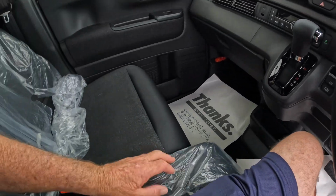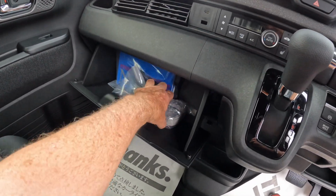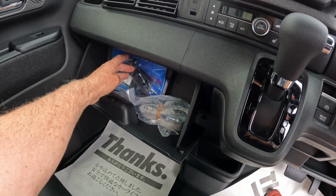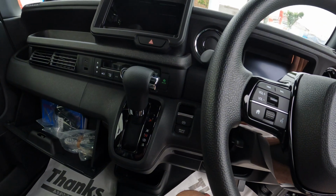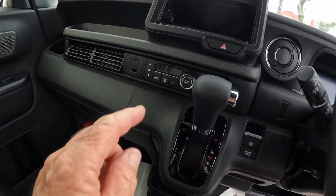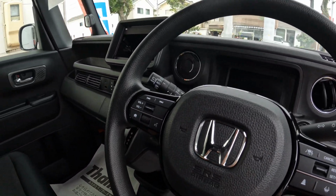But they're like a little sort of bench. The seats are together, there's no space between them. Glove box here, reasonable sized glove box. Got tie downs in it for some reason. Got your keys over here. So you got USB-C charge port here. Let's have a look in the back.